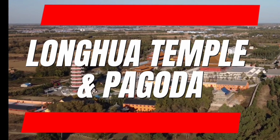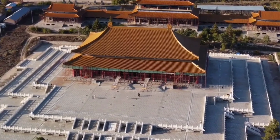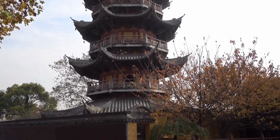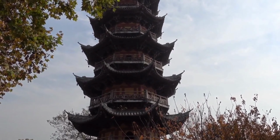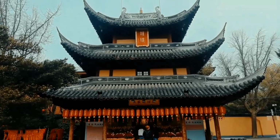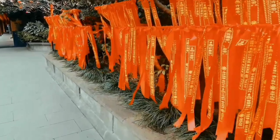Longhua Pagoda and Temple, Longhua Park, located on Longhua Road in Xuhui District, is known for the old Longhua Temple, Longhua Pagoda, the evening bell striking ceremony, and the peach blooms. Longhua Temple, which was founded in 242 AD during the Three Kingdoms period, is Shanghai's oldest temple, with a 1,700-year history. Because of the numerous destructions caused by battles, most of the structures here were rebuilt during the Qing dynasty reigns of Emperors Tongzhi and Guangxu.